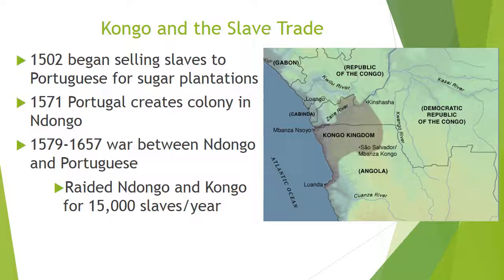At first, the Portuguese tried to argue they were trying to do something good here, but it became clear that this was a colony, and the king of the Congo turned against them, and you have a full-scale war between them, basically over control of the slave trade as well as territory.